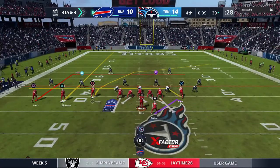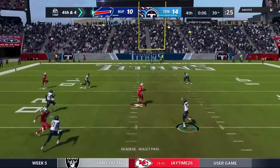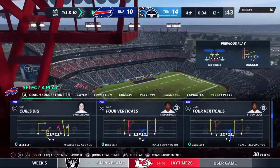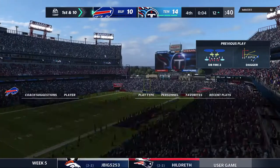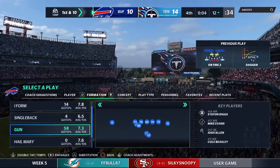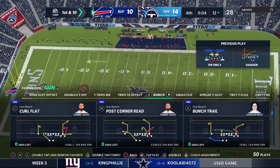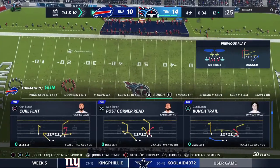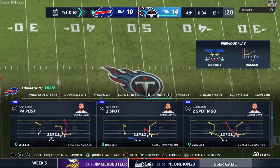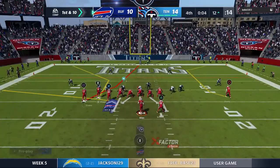Gotta go for it here on fourth down. Now Allen. Over the middle to Evans. And now with 4 seconds left, we get a timeout call. From down at the 12, it's first and 10.